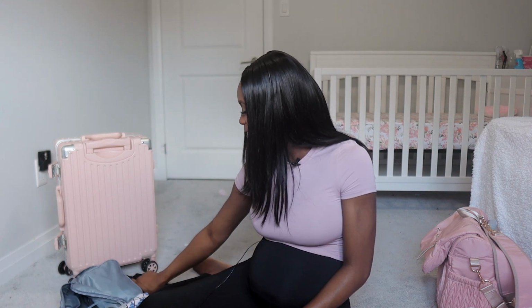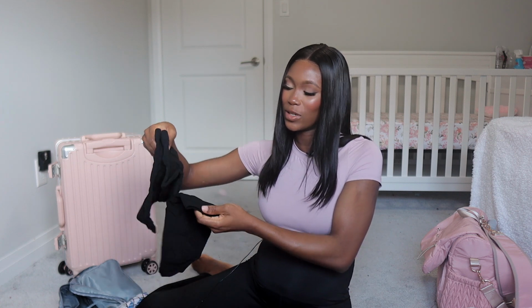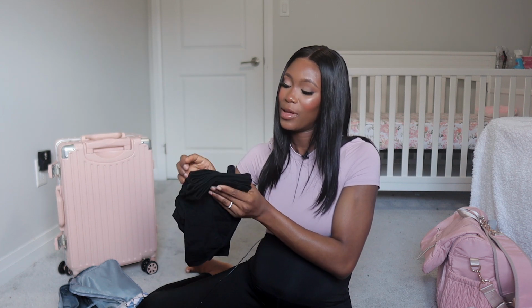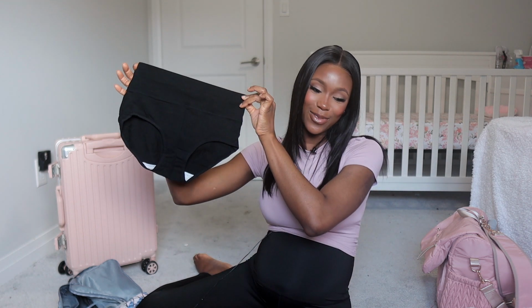And lastly, for our underwear, I'm taking these ones as well. I got these in black. These are the postpartum panties. I got these from Amazon. These are what they look like. They're high-waisted. I did order 2 packs. There were 5 in 1 pack, and I ordered 2 packs, making it 10, because I feel like I'm going to be going through these quite frequently.